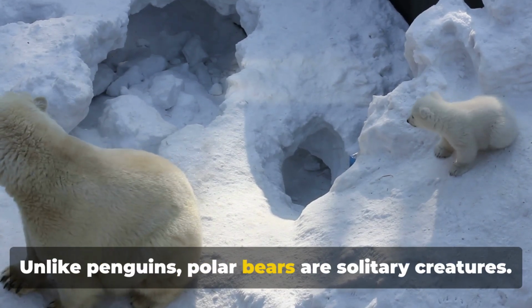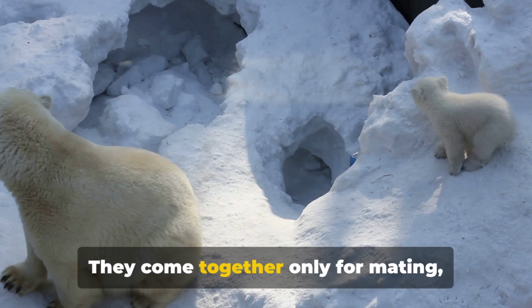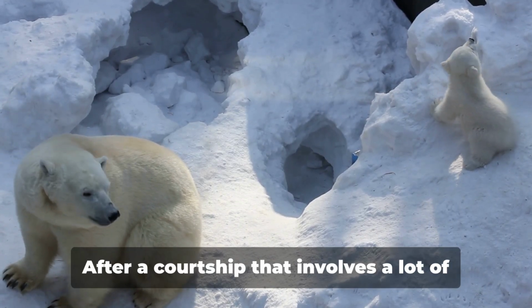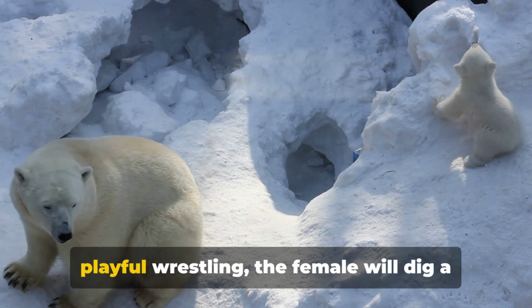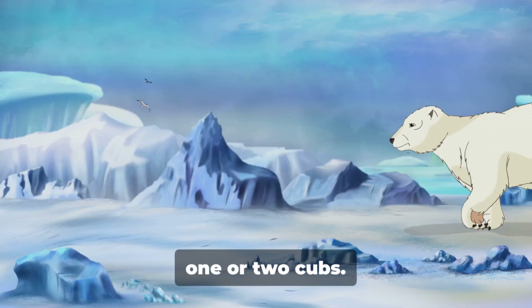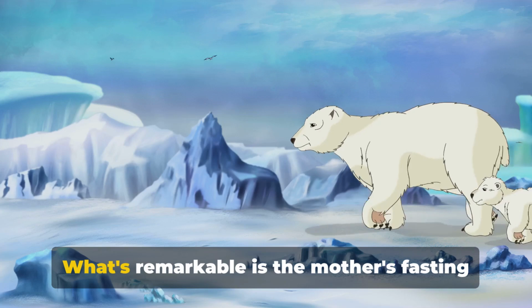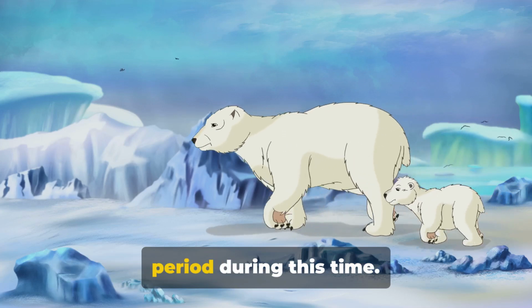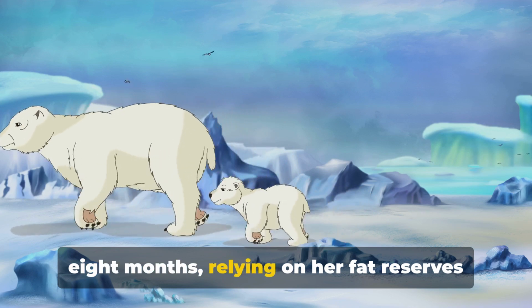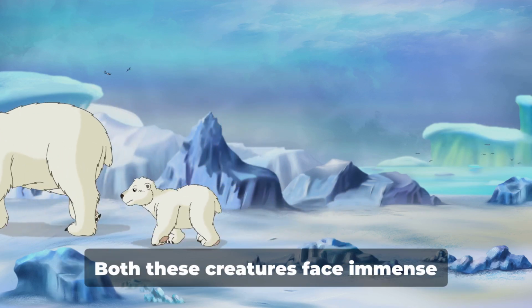Unlike penguins, polar bears are solitary creatures. They come together only for mating, usually in the early spring when the ice is thickest. After a courtship that involves a lot of playful wrestling, the female will dig a den in the snow where she'll give birth to 1 or 2 cubs. What's remarkable is the mother's fasting period during this time. She goes without food for as long as 8 months, relying on her fat reserves to nurse her cubs.